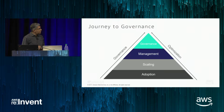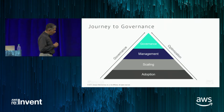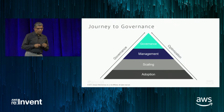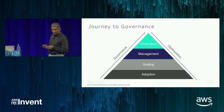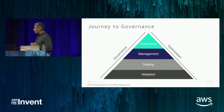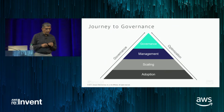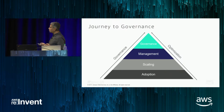And when you're a fully governed state, basically, you have full transparency of your cloud usage and cost. You have reference architectures for all your workloads. You have documented policies in place in terms of how your cloud is running. You have continuous monitoring. You have automated optimization. There's clear roles and responsibilities, and all your workloads are highly available, reliable, and secure. Right? This is where you want your cloud to be.